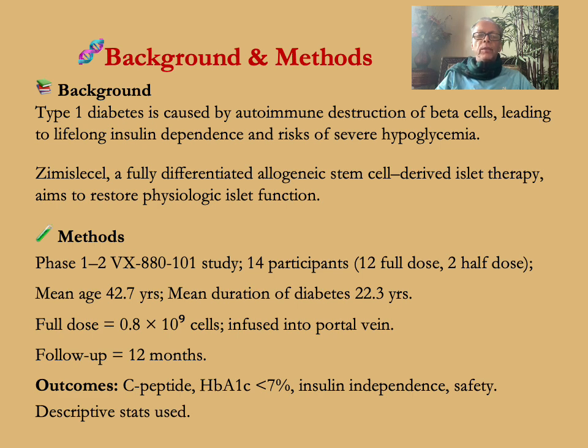In this phase 1 to 2 study, of 14 participants, 12 received the full dose of the stem cell derived islet cells, and 2 received half dose. Mean age of the participants was 42.7 years. Mean duration of diabetes was 22.3 years. Full dose was 0.8 times 10 to the power of 9 cells infused into the portal vein. The follow-up was for 12 months.